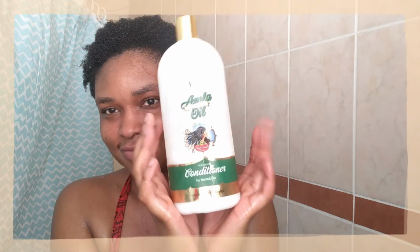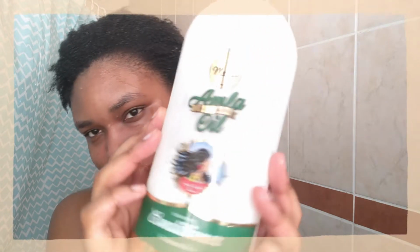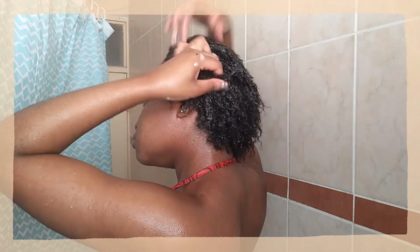Next, I'm using the Mera Amla oil conditioner. At this length, I don't really need to do sections and I don't even need a brush for now. I can just finger detangle. What I do is I run my fingers through my hair and separate any knots. It's a pretty easy process. And since I just big chopped, I got rid of all the split ends which usually cause tangles.